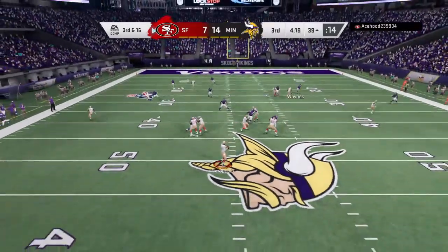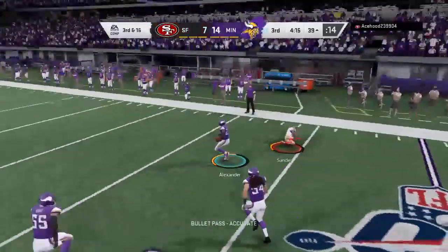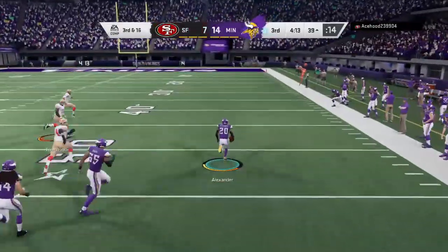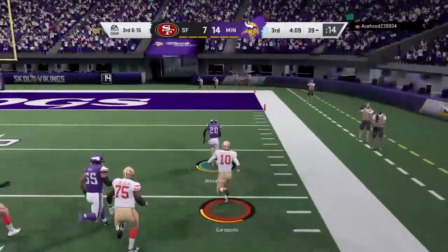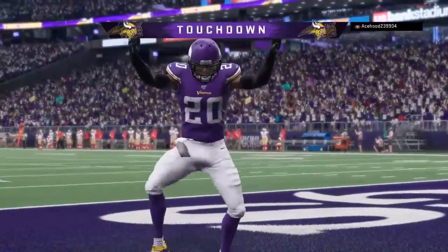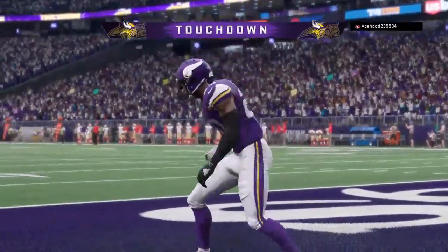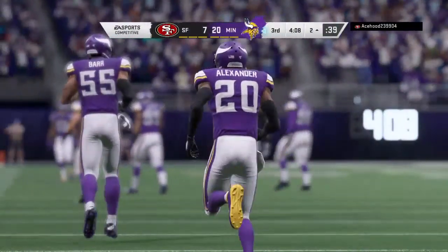From the gun on 3rd, Garoppolo. And for the 4th time tonight, it's an interception. Mackenzie Alexander with a pick. And he will take this one home. It's a touchdown. Well, we know this defense has athleticism. Spots like that prove us right.